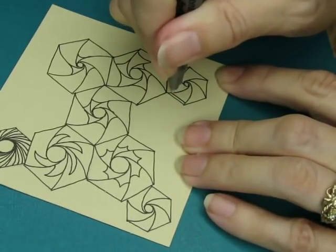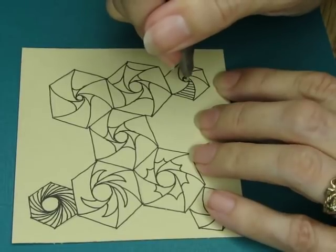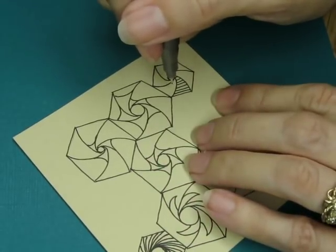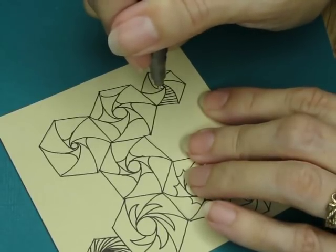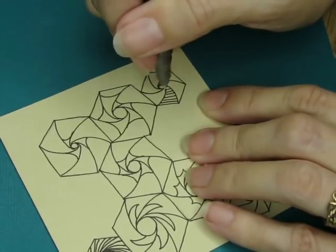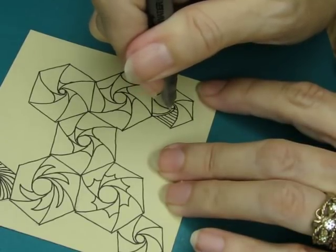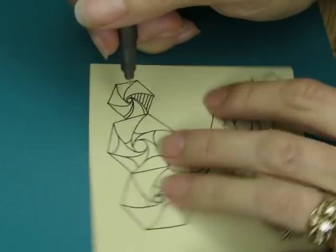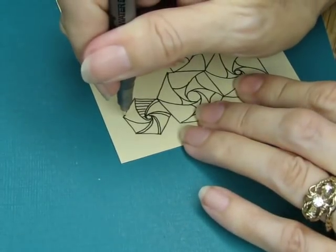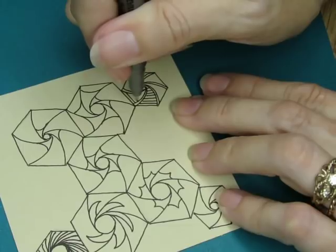So, I'm missing a curve there. There. Now I can do that. I need a little separation.